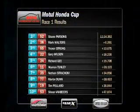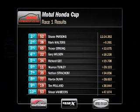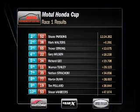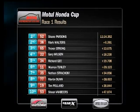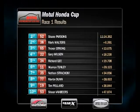Race 1 of the Motul Honda Cup is in the books, and it's Shane Parsons getting the win from Mark Walters. In third place it is Trevor Strong, and in fourth Gary Wilson. Fifth place is Richard Gee, and in sixth Warren Tunley. Seventh Nathan Strackham, Martin Dunn, Tim Pollard, and in 10th place Sean Van Beers.